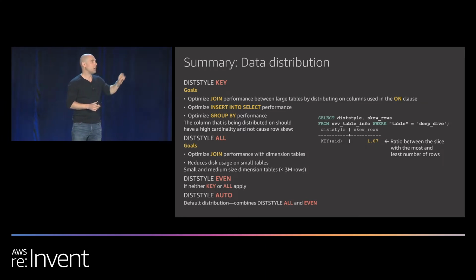And there's this ratio in there. That ratio is, if I were to take the slice with the most data and compare it to the slice with the least amount of data, that's what that ratio is. Ideally, it should be close to 1. If it's 1.1, 1.2, 1.3, totally fine. Once it starts reaching, say, 2, that means you have a slice that contains twice as much data as another slice. And that's probably not going to work out that well.